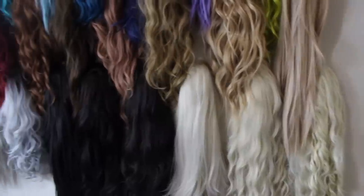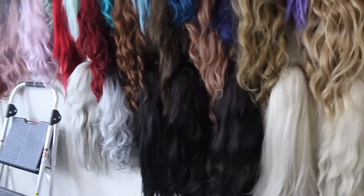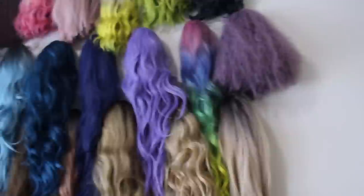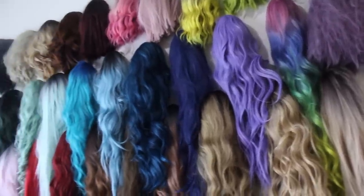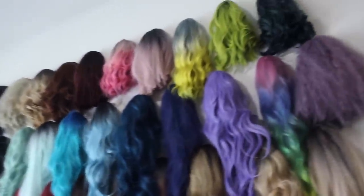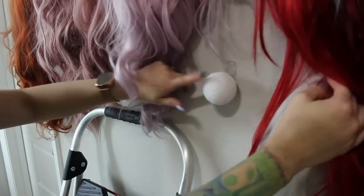I'm just gonna give you a quick pan of all the wigs so you can kind of see what I'm working with. And for the record, I have 44 wigs. I think someone's gonna ask me. Yes, that's a ton, but I love them. And here's just a quick little view of how I store them.